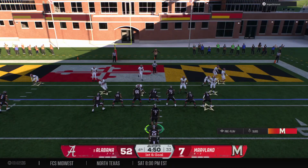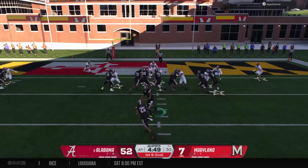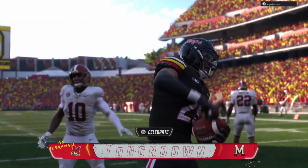The clear defensive strategy here is not to do whatever it was they did on the first play. They'll try to come up with a stop after it gets into the end zone. He goes. Touchdown, Terrapins!